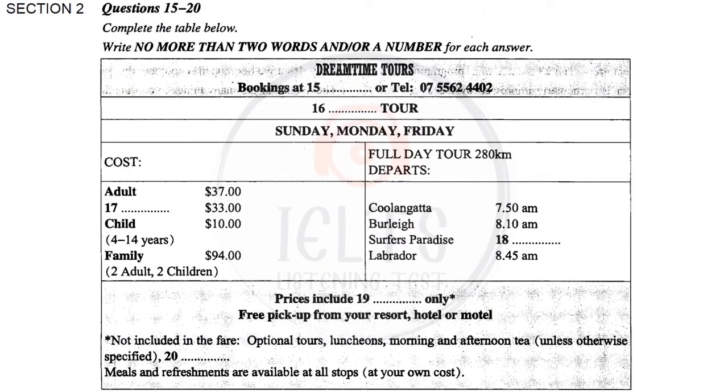That is the end of Section 2. You now have 30 seconds to check your answers.